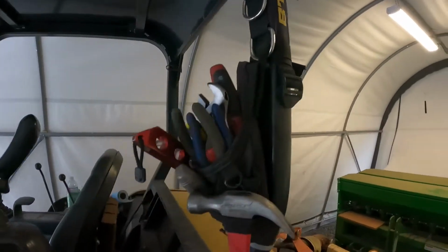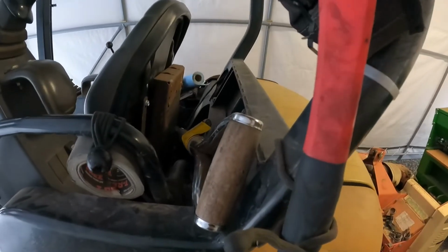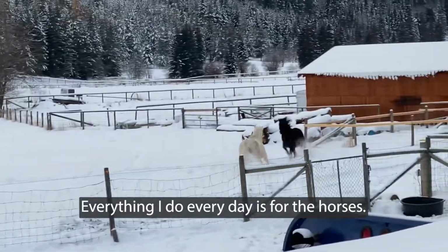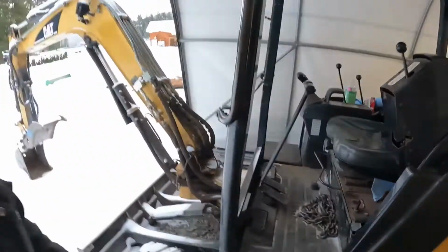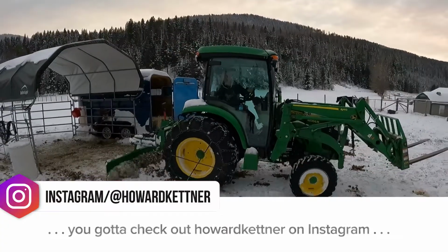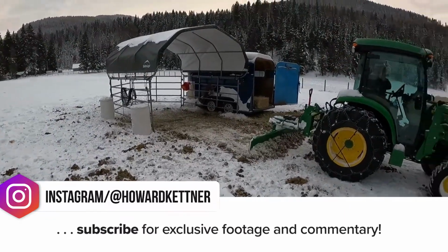Rigged up a little something, little duct tape hanging there, and the always necessary shovel. And the tow chain. Doesn't get much better than that. Hey, there's Coral doing her thing in minus 10. Gotta keep that little horse shelter clear.